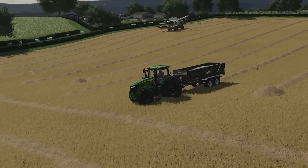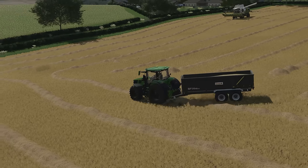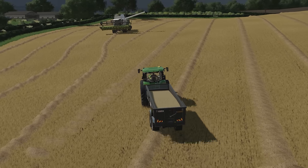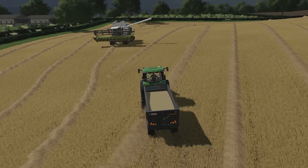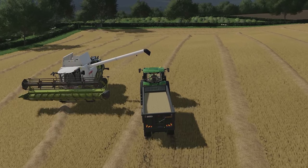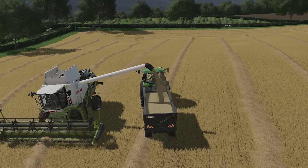Right, there we go. We are done here. Now let's hope it all fits in the trailer, shall we? Because it's a long way to go if there's like 5% left by the time we've filled up. So let's just check, shall we? There we go.